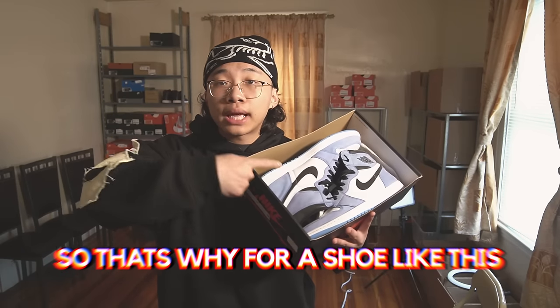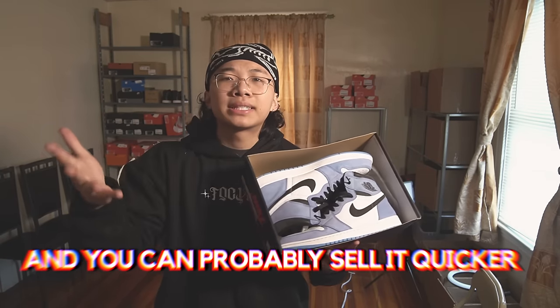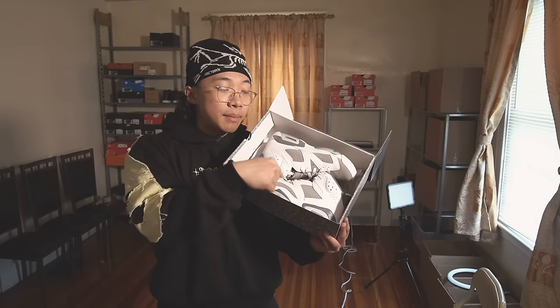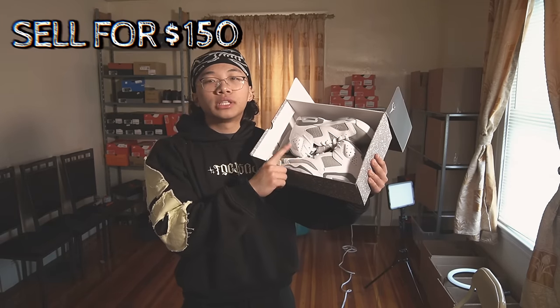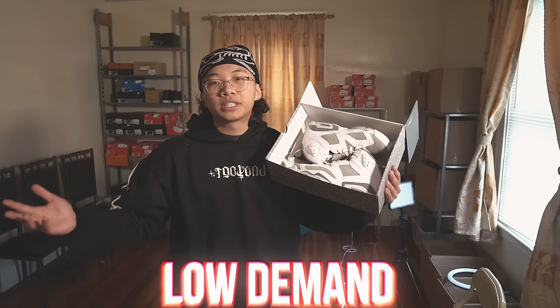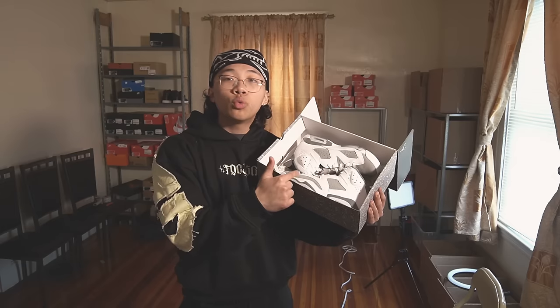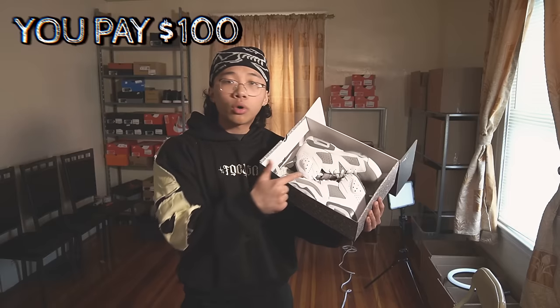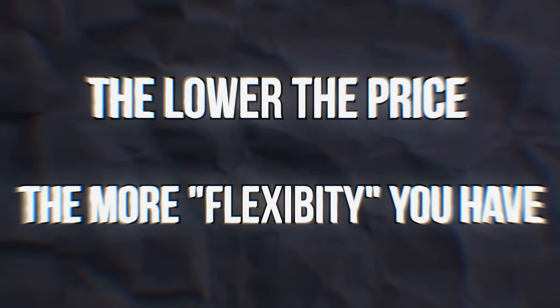So that's why for a shoe like this, you could pay a much fairer price, because you know a lot more people will want it and you could probably sell it quicker. So you'll probably have to factor in the time it would take for this item to sell, so you'll probably have to offer lower. Let's break this out into a simple example. Say these usually sell for $150, but there isn't too much demand. So it'll probably take you like 2 to 3 weeks to sell. You wouldn't want to pay $130, $120 just to make $20 or $30 profit. You'd want to pay $100 so you can make at least $50 profit. And if it doesn't sell right away, you can sell for $130, make $30 profit, and still sell it fairly quickly.